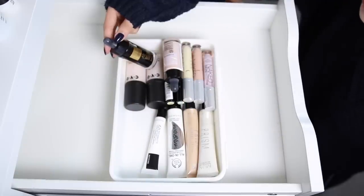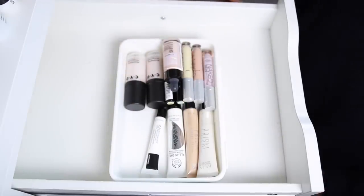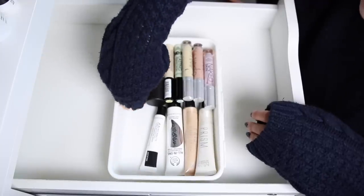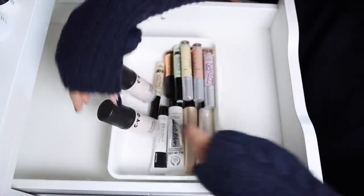And this is the Body Shop Honey Bronze Drops. I think I'm going to keep that as well. That could definitely be useful. And then the Body Shop Illuminating Drops of Glow. Then we've got a couple of these CYO Illuminating Mixing Creams. Which one haven't I used?